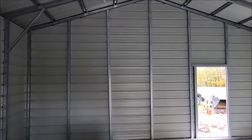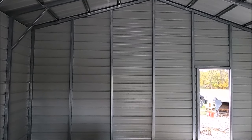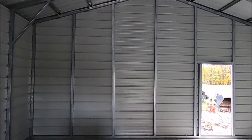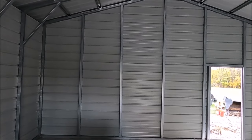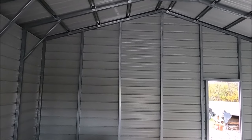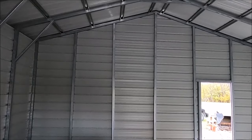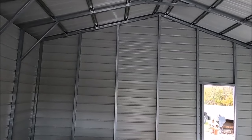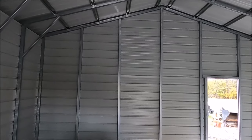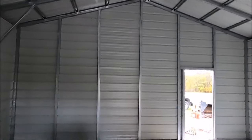I don't know how well you can tell, but if you look at the back uprights, you can tell the one towards the middle here where I'm filming is off a little bit. They made it just a little bit short, so they kind of had to make it work. So there's little things like that that your installers will cause. It's not really the manufacturer's fault, but overall the installers did do a great job on this building.